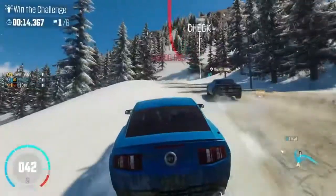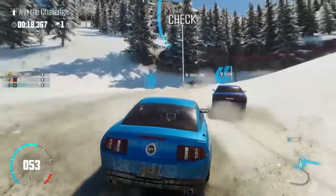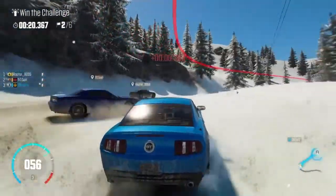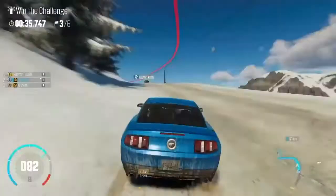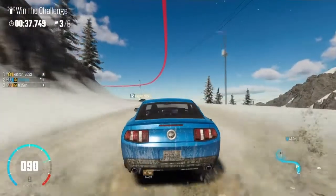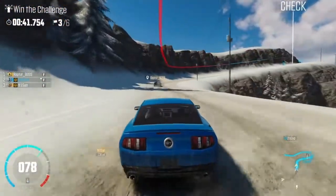Fran's still in hardcore mode. Well done. Yeah, I'm actually... Did you change to sport? Yeah, I'm actually driving hardcore off-road. Are you mad? No. Fran's miles behind. And Raptor somehow started behind, got ahead, and is now staying ahead.